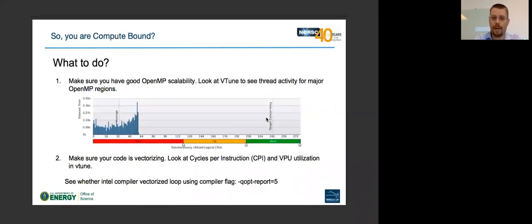Okay, so what if you're compute bound? If you determine that you're compute bound, then the things to do are to make sure you have good OpenMP scalability. You want to make sure you're using all of the cores on the processor. I like this tool VTune that Intel provides.